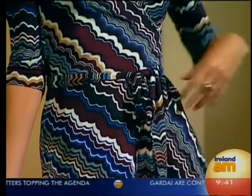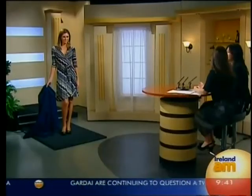You see the way it's cut is actually cut on the bias as well, so it should just sit correctly on the body, and it's a wrap dress, and I think everyone can wear wrap dresses. I think they're just really, really flattering. I'm so thrilled they're carrying through in autumn winter because they're just great. They hide a multitude of sins, wrap dresses.